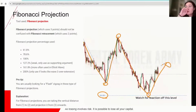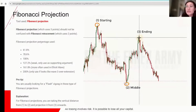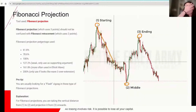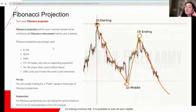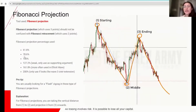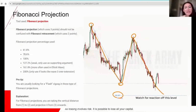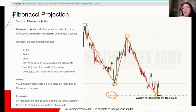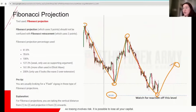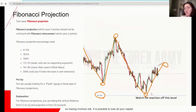So for this method, we're using the Fibonacci extension tool on TradingView, and that basically uses 3 points. Okay, so you can see in the GIF, we have a starting point, middle point, and ending point. And the levels that we're looking at are 61, 78, and 100. 161 if you're looking at using an Elliott wave. So ultimately, unlike the other 3 methods that we went through, this uses 3 points. So 1, 2, and 3, and you are following exactly that lightning bolt kind of shape and projecting where prices are going to reverse off of.